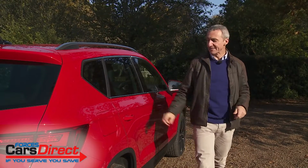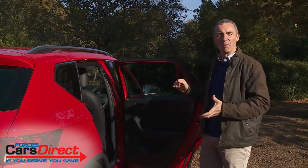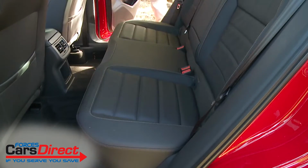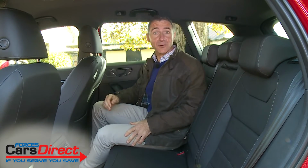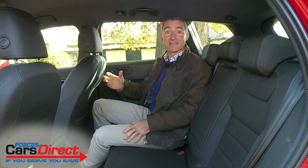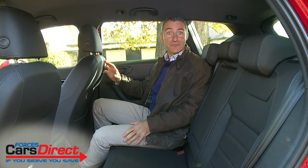So, time to take a seat in the rear. Now, the rear doors are a good size and they open wide enough to make access easy. Once inside, you'll find another thing that might sell you this car over a competing Nissan Qashqai: slightly better standards of rear seat room.